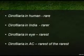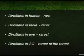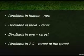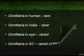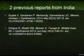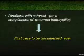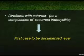So what is the uniqueness of our case? Dirofilaria in human, rare. In India, rarer. In eye, rarest. In anterior chamber, rarest of the rarest. Only 2 previous reports from India exist documenting dirofilaria in the anterior chamber. But dirofilariasis with cataract as a complication of recurrent iridocyclitis is the first case to be documented ever.